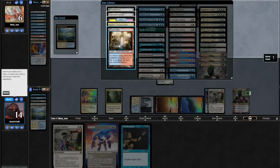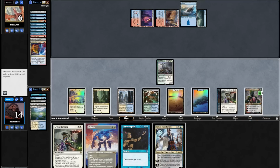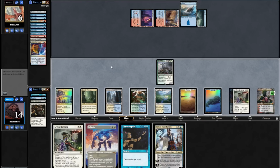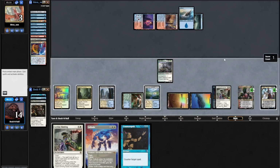I'm going to get Breeding Pool in the end step here. Just getting the shock lands that are less important out of the way. Flooded Strand. Maybe Wrenn was supposed to ping my opponent here, but I think just having more mana and locking things up makes sense. Big T. I think I just want a plus to Fairy. That way anything they put in front of me next turn is just already answered.